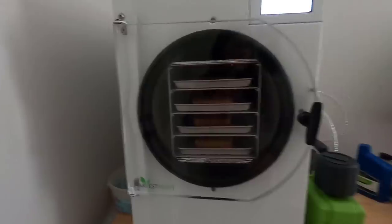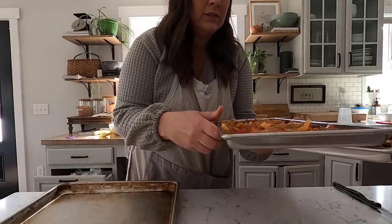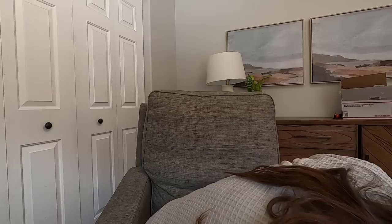Do your thing. Stack these trays. I've been very excited to try out this freeze dryer. I'm glad I finally had an afternoon to get it all put together and get these things in the freeze dryer.